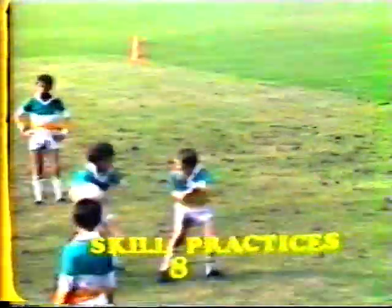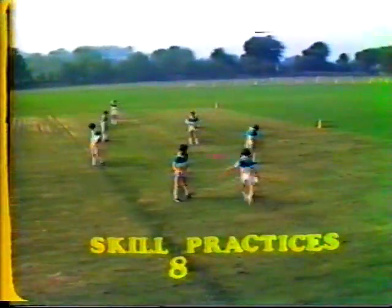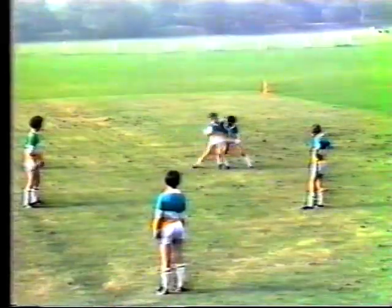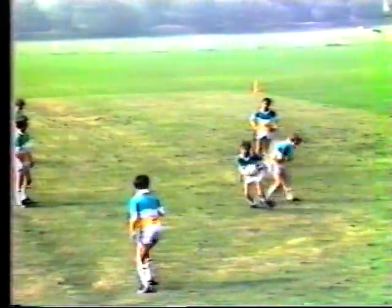Now, to bring the practice closer to match conditions, the player carries the ball, shouldering each player in both lines. A further progression, which would make it more realistic, is when the player carries the ball, soloing between each shoulder charge.